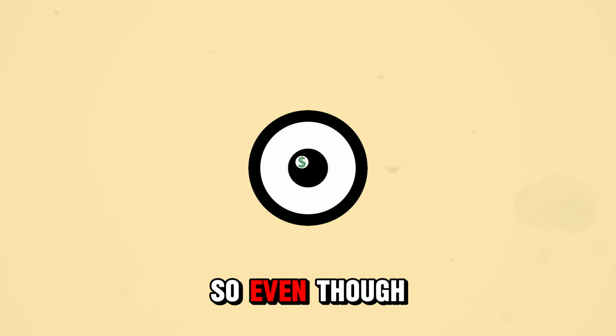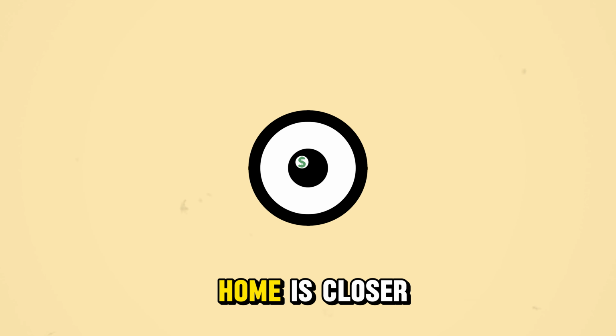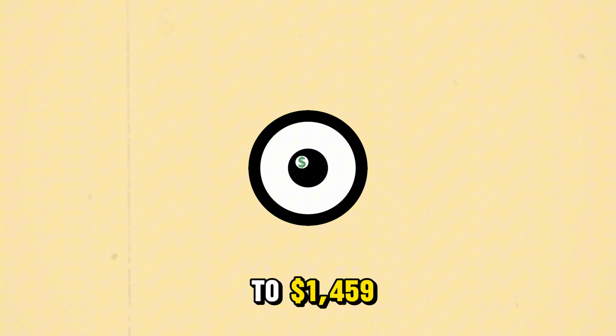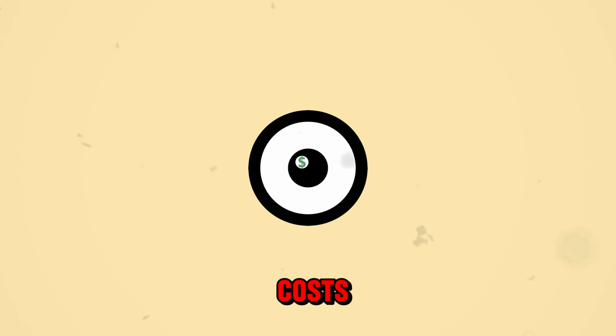$1,459. So, even though your mortgage is $809, the total cost of owning a home is closer to $1,459 per month. That's why it's so important to plan for these extra costs.